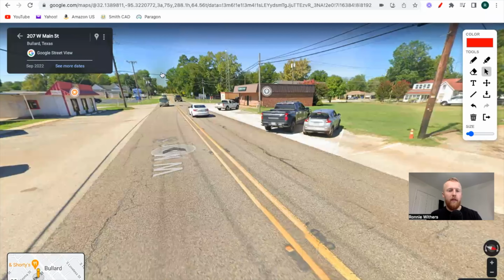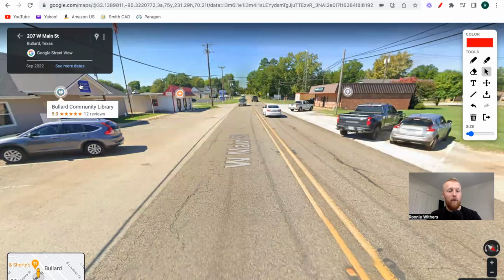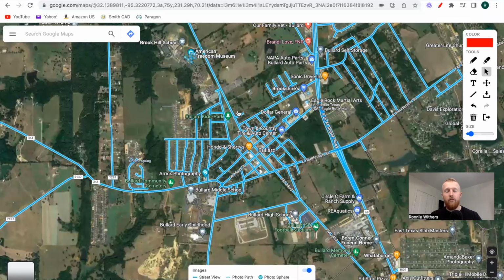So West Main Street continues going that way. We've got the Bullard City Library here. We've got a donut shop, and that's kind of your downtown area.